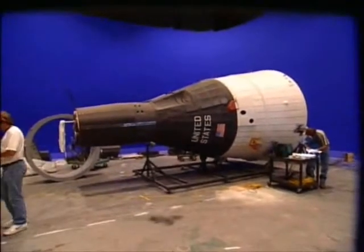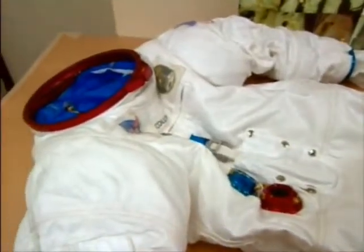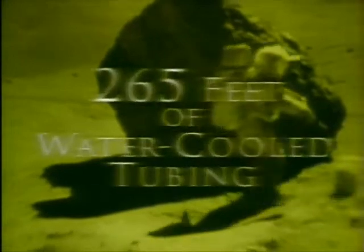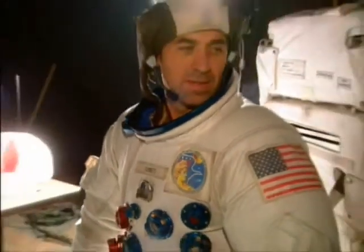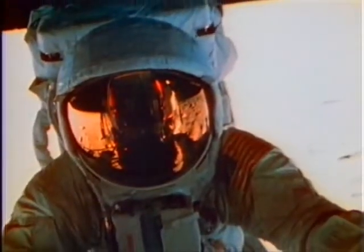The strong commitment to accuracy extended to the brilliant suit and capsule replicas built for the filming. The Apollo spacesuit was the most complex garment of its time. It protected the astronauts from temperatures on the moon ranging from 243 degrees below zero to 225 degrees. It weighed about 180 pounds. The suit replicas had over 180 individually made pieces, including 24-karat gold-coated helmet visors, just like the ones that protected the Apollo astronauts from the rays of the sun.